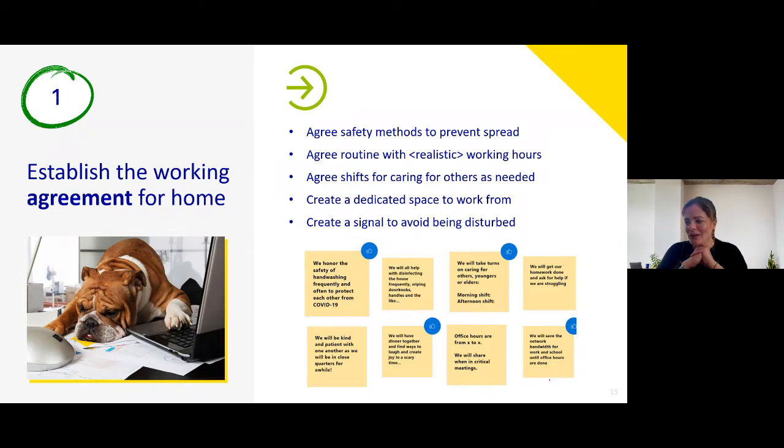So obviously there's the element of safety. What are the agreements in the house around safety? So washing the hands for the 20 seconds as advised. Routine disinfecting of the home, again, particularly as we see cases on a surge again. It's about agreeing who's going to do what when. When we have two working parents with small children, they have to take shifts, right? So they're not going to be available at the same time. So how do we work that out?